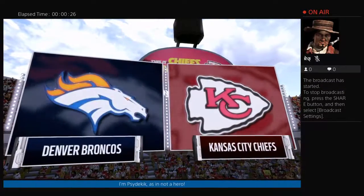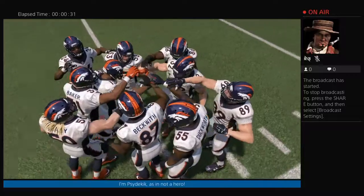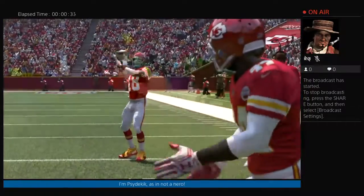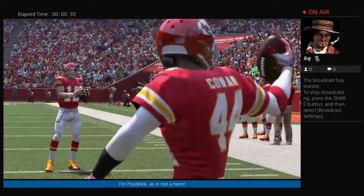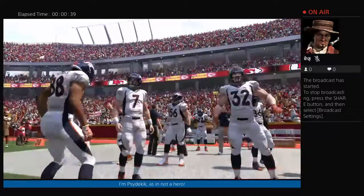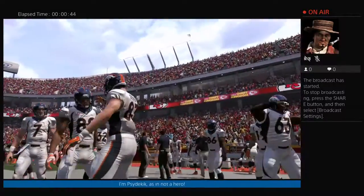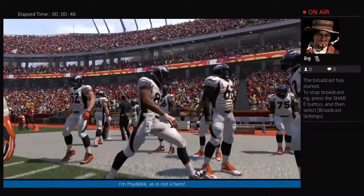All right, Larry, from one of the loudest venues in the NFL, there's a look at Arrowhead Stadium here in Kansas City. Today, it's Week 12 of the NFL season, and we've got a good one in store between the Denver Broncos and the Kansas City Chiefs. Hello again, everybody. Alongside Charles Davis, I'm Brandon Gaudin.